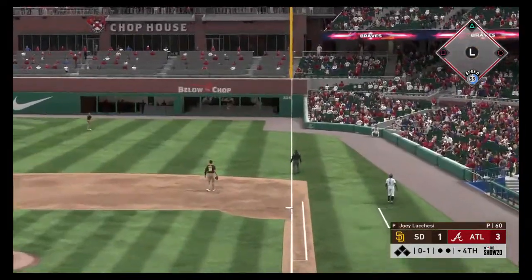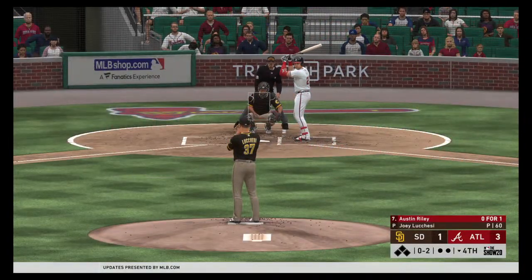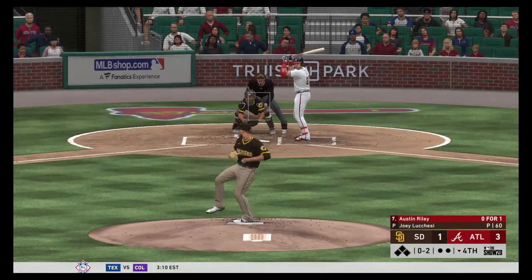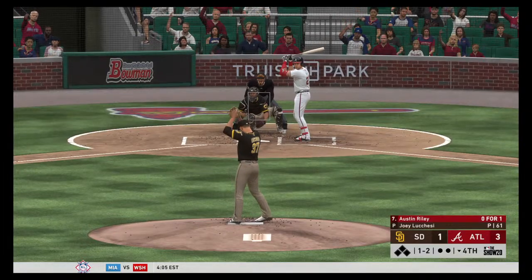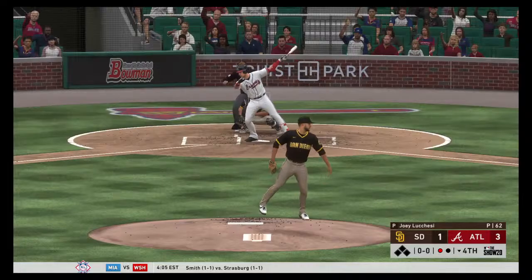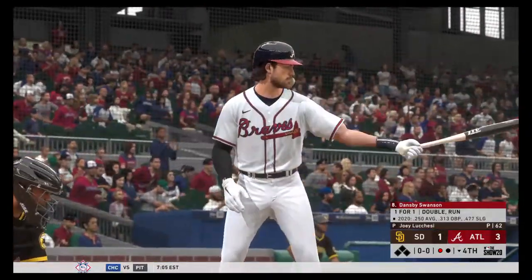Lifted in the air toward the line and right. And foul. The windup and the 0-2 pitch. 1 ball, 2 strikes, the count. Swung on and missed. Really fooled him that time for the first out.